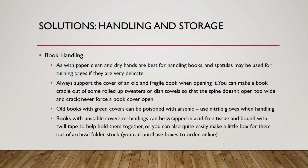Old books with green covers can actually be poisoned with arsenic, so you want to use nitrile gloves when you're handling them. This is like books from the 1800s. If it's published in the 1900s, you're probably safe.